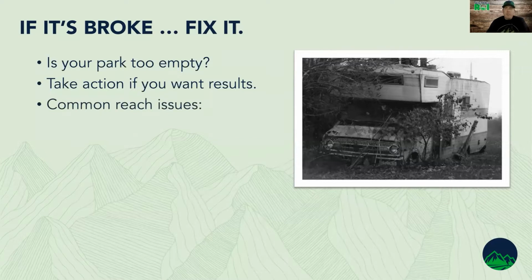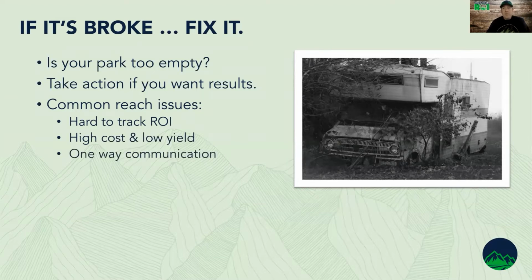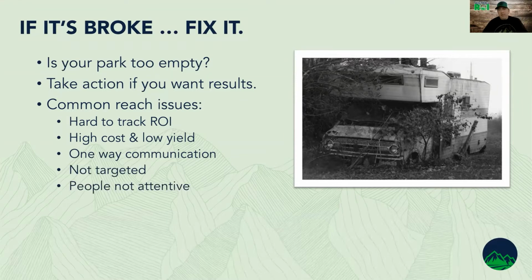There are some common issues that could be out there for anyone. When it comes to reaching those types of activities, it can be hard to track ROI, especially if you're looking at traditional things like print, advertising, and those types of things. You're not always sure how those are turning out specifically. Those activities could be high cost and low yield. A lot of times those are one-way communication, especially traditional, and it can be very wide or not targeted. And then people are not attentive a lot of times because the type of ad is not grabbing their attention, or they've seen too many ads. So those are some things that you might have seen, or when you get into it, you will see if you're not careful.